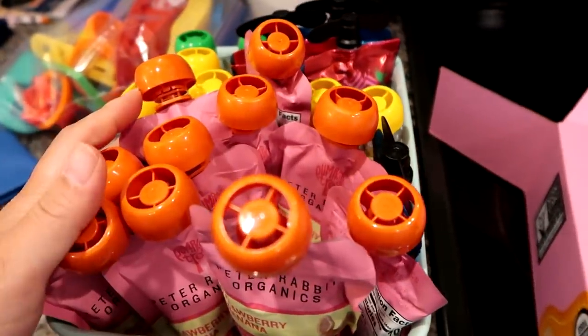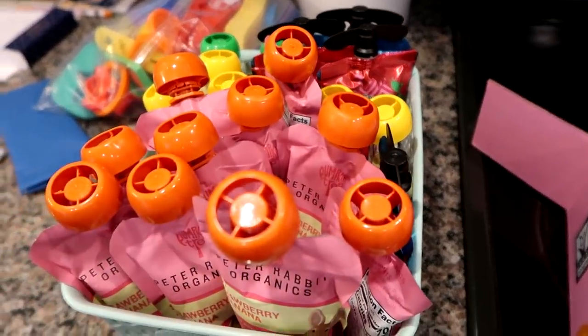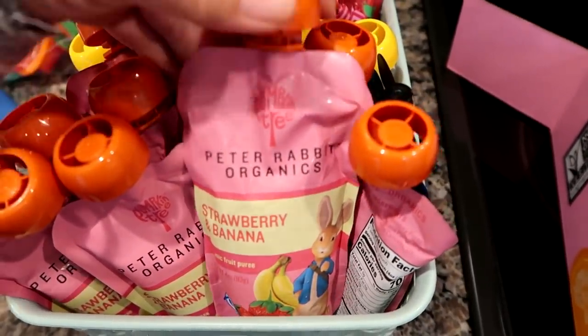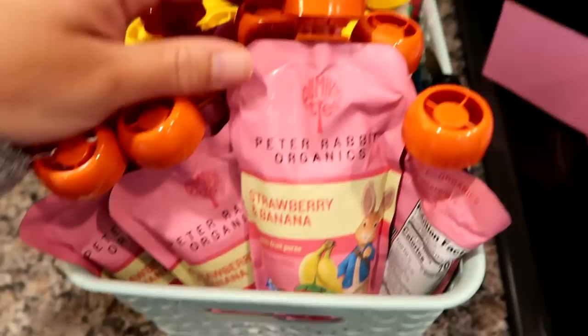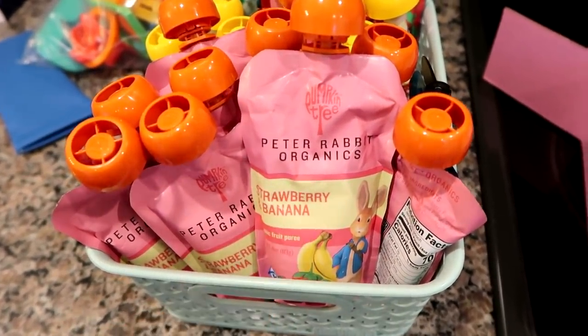So yeah, I keep all his pouches in this little container because every morning I let him pick his snacks for school, and he usually picks one of these different pouches, but these are his all-time favorite for sure. And he also likes these plum organic ones that I get at Walmart. But yeah, just wanted to share that I got these on Amazon Whole Foods Marketplace.